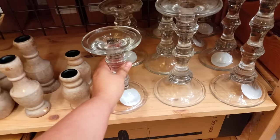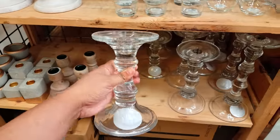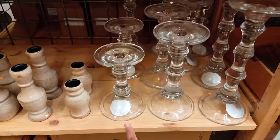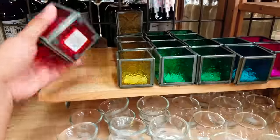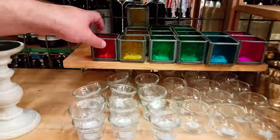Hey, we've seen these at Burlington, right? These big ones, and these are $10. I want to say almost the same price as Burlington. These are definitely bigger and thicker. So yeah, World Market has, I want to say, better quality than the Burlington. Here's little ones, and look at these colorful ones right here. This is going to be $1.99 here. From a bird's eye view, it looks like a disco dance floor.